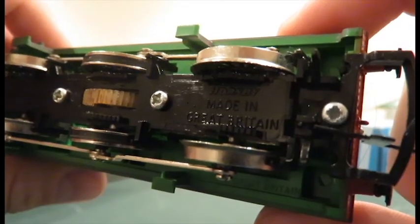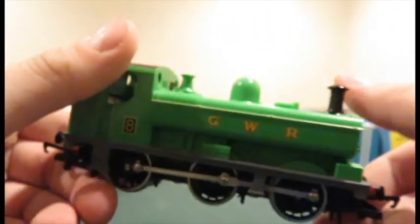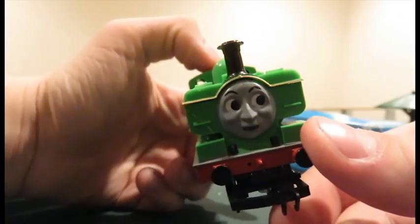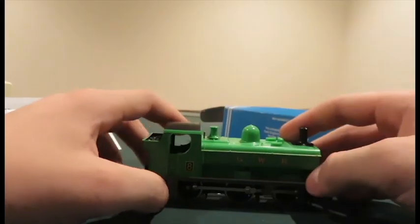This is before all their packages were red and all their trains were made in China. Let's take a look at that. There it is, made in Great Britain. That's that old sign of quality, I suppose. Those people who love to yearn for the good old days, this one's for you. Anyway, Bachmann Duck is an interesting model.